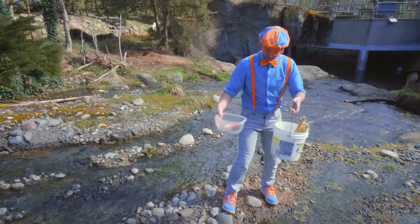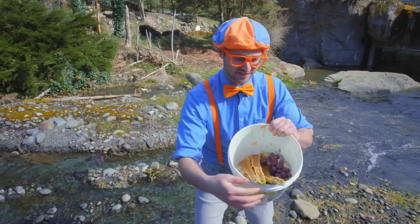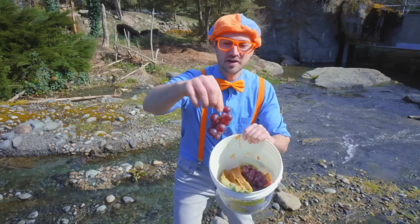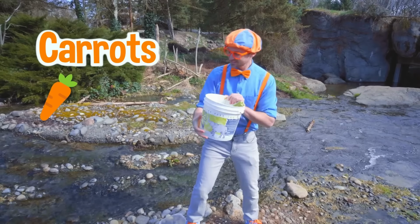Check this out. Yeah, there's a lot of fruits and vegetables in there. Yeah, I love fruits and vegetables. Yeah, like celery with some peanut butter and honey on top. Yum! Ooh, looks like we have some grapes. Yum! Ooh, and we have some pears. And we have some carrots. Whoa! And some apples? Whoa! And some watermelons!